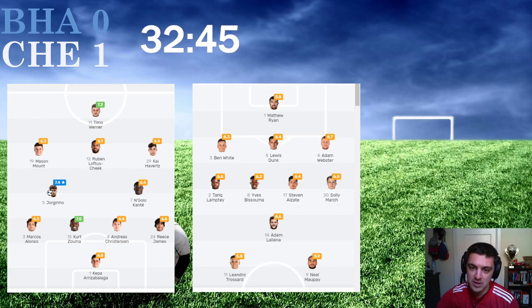He'll launch this one high up the center towards Loftus-Cheek. Loses out to Lewis Dunk there. But Chelsea do come away with possession until Loftus-Cheek turns it right back over. Lamptey will reset to Dunk, who will find Matt Ryan. Ryan out to Ben White. Ben White looking up, driving a ball up the field, but sprays this one a little bit out to the right and can't quite connect with Lallana, who is streaking up the right-hand touchline.